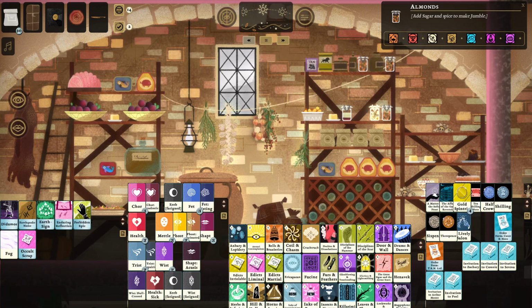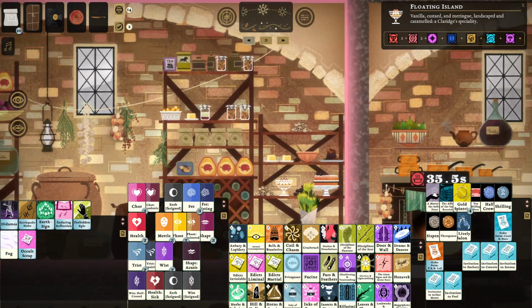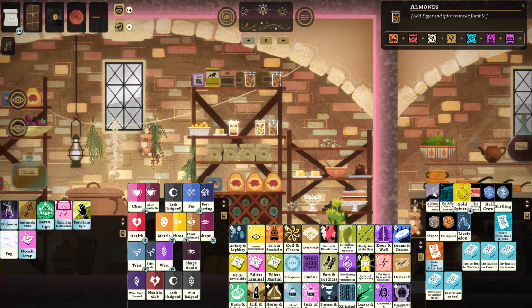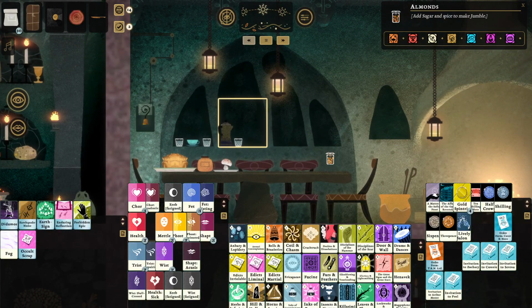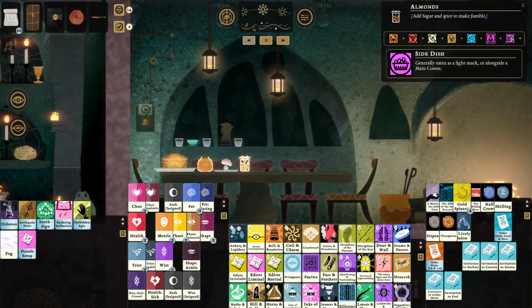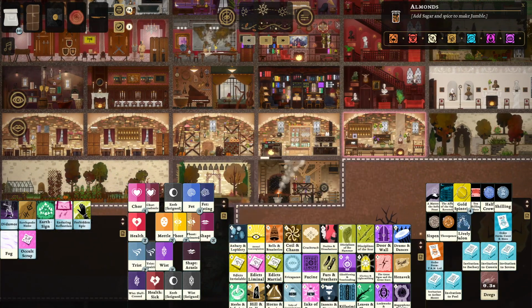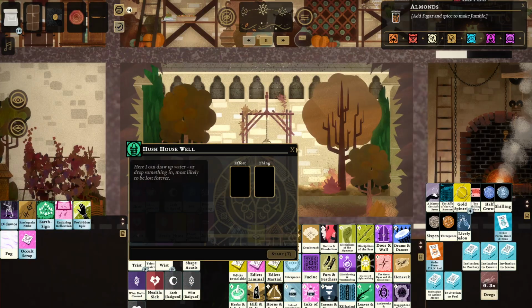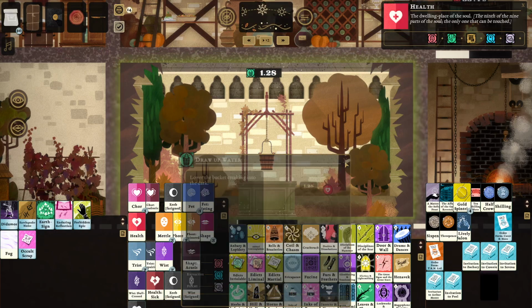Actually, we can just throw some almonds down there. Or we have the toffee pudding. Floating island. Yeah, we'll just do some almonds as a quick side dish. And we'll get another jug of water, since we're all out now.